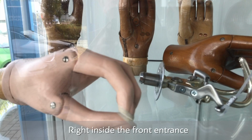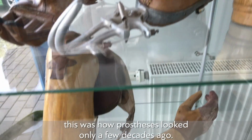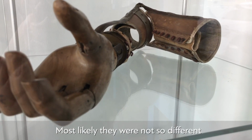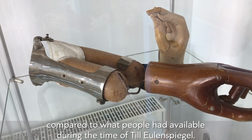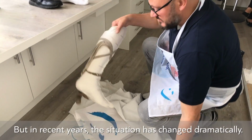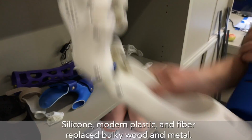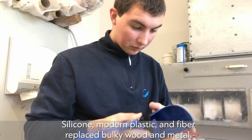Right inside the front entrance, you can see a small museum. This was how prosthetics looked only a few decades ago. Most likely, they were not so different compared to what people had available during the time of Till Eulenspiegel. But in recent years, this situation has changed dramatically. First, new materials appeared. Silicone, modern plastic and fiber replaced bulky wood and metal.